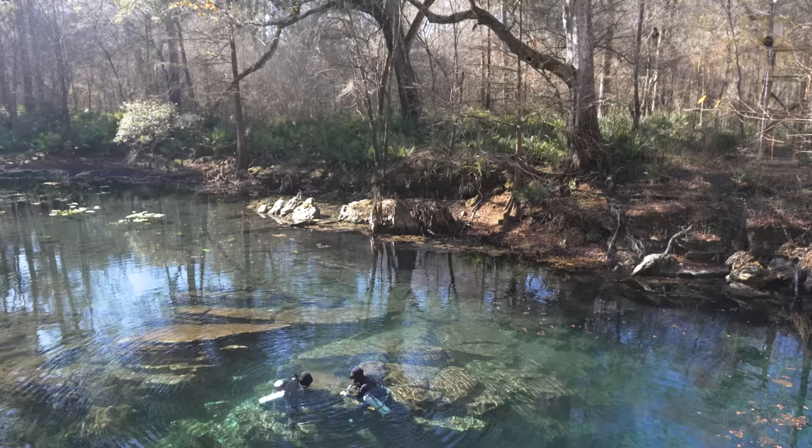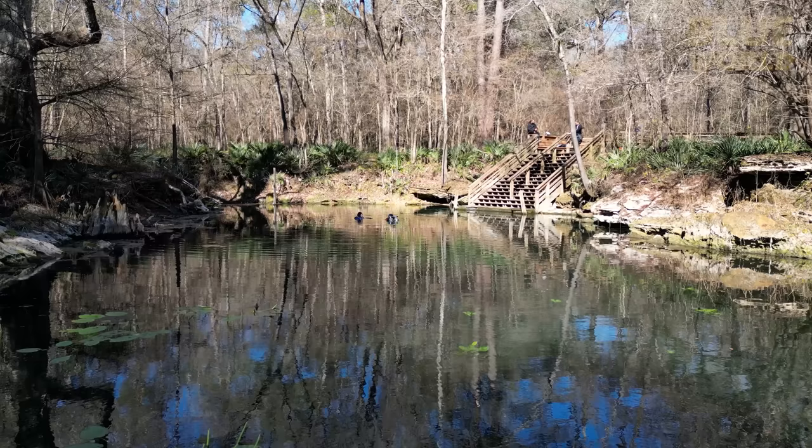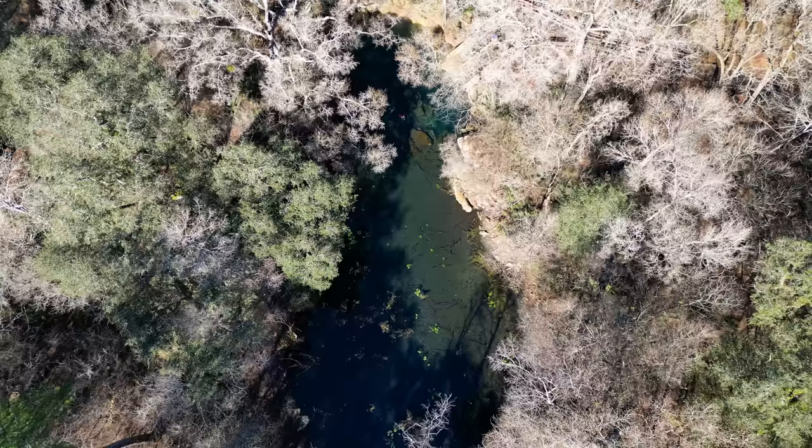Peacock is one of the most popular cave dives in the world, and it's almost a mile swim to Orange Grove, where we just placed our reel. This is going to be fun.